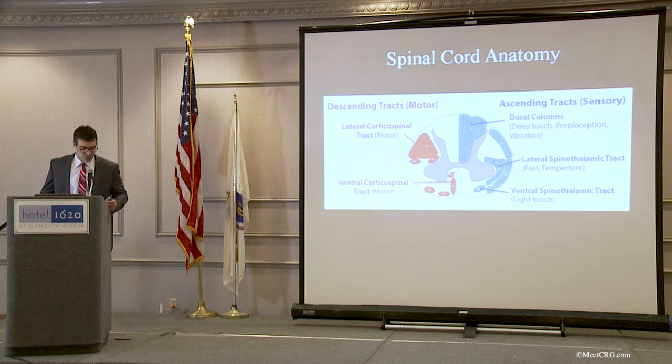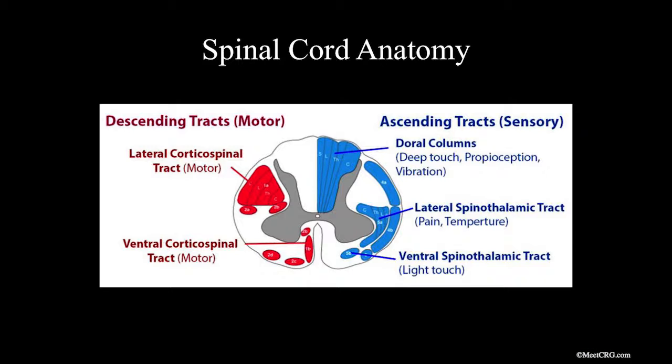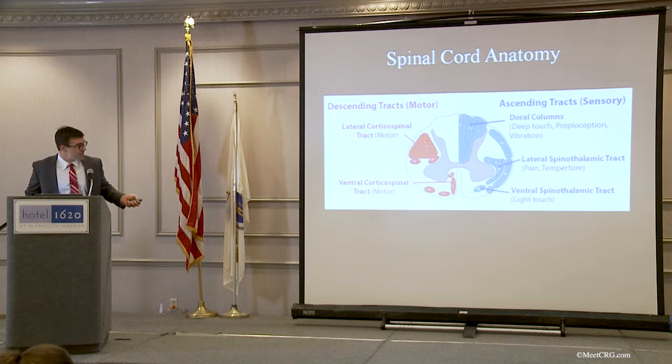There are three important tracts in the spinal cord. Depicted in red, the corticospinal tracts, those are motor tracts. So signal from the brain goes down the spinal cord and then to the arms and legs, and it controls muscle. And of course, remember, this is bilateral. There's another one of these right over here. But the corticospinal tracts control motor.